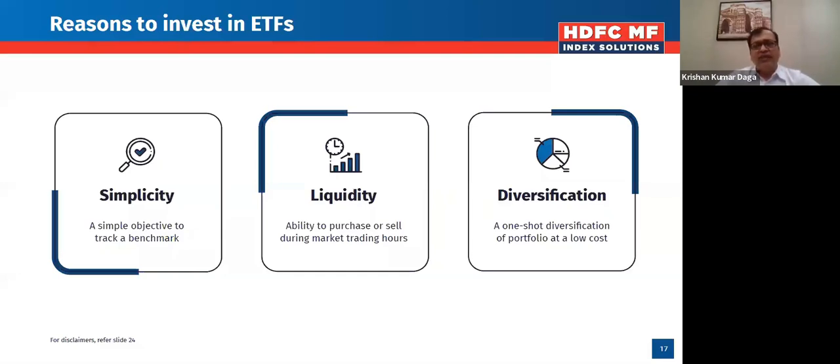Now I will take 1 minute here to say why we are investing in ETFs, because it is very, very simple, and it is liquid, and it is diversified. Whenever we are investing in these strategies, we should know that it is easy to understand. If a strategy is easy to understand, then it is better. Liquidity is very important because you can sell quickly and efficiently on the stock exchange whenever you want. So these ETFs should be very liquid.